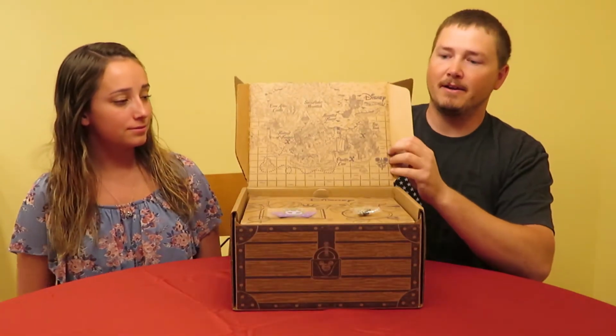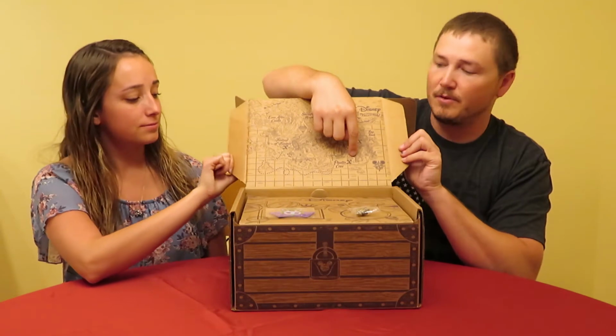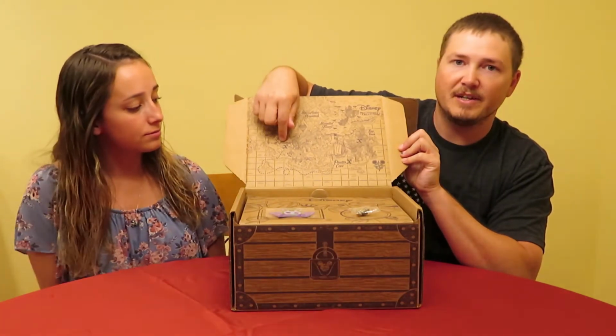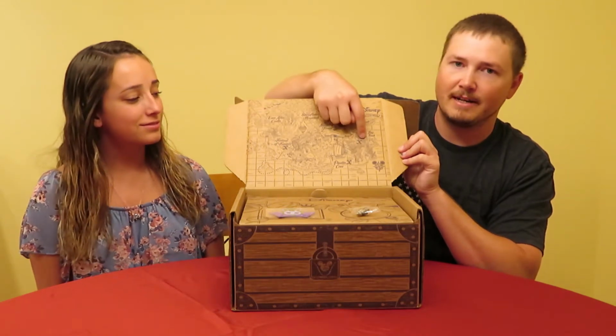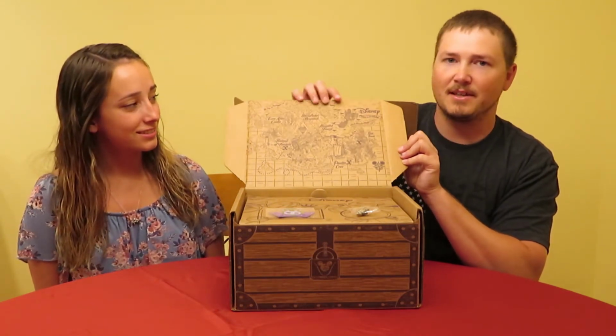And again, we have a map right here. So we have Pirates Cove where we started at, went over here to Festival of Friends, and now we're across the map over here to Tiny Town. Who's driving this right now? Like one side or the other. It's like one of our days at the theme park.